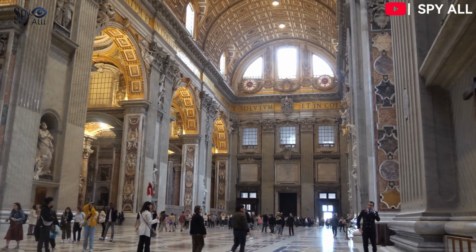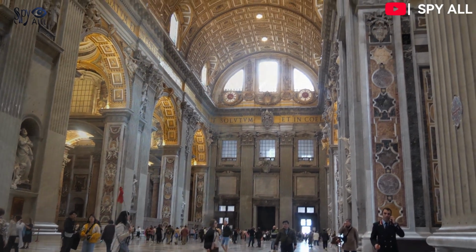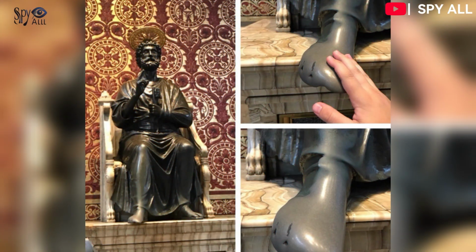This celestial effect was no accident. Michelangelo intentionally harnessed natural light to enhance the spiritual experience of those who enter, making the architecture itself a form of worship.